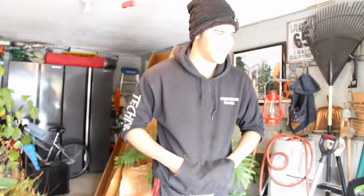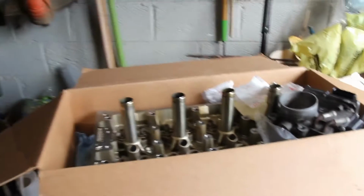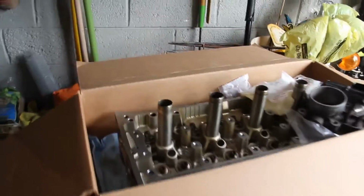I'm excited. The head is completely disassembled right here. This is going to the machine shop probably within the next week or two. It's getting ported and polished, port matched to the RBC manifold and the Skunk 2 manifold. It's getting Brian Crower Stage 2 cams, SuperTech dual valve springs, and Ferrea 6000 series valves. Dang. So we're gonna be looking forward to this review, Mr. Victor.